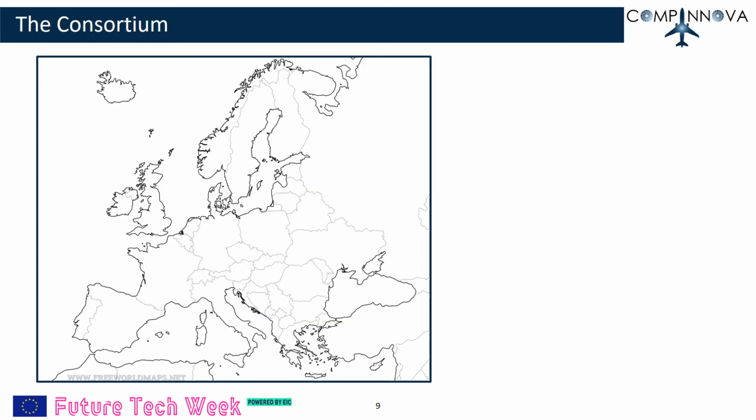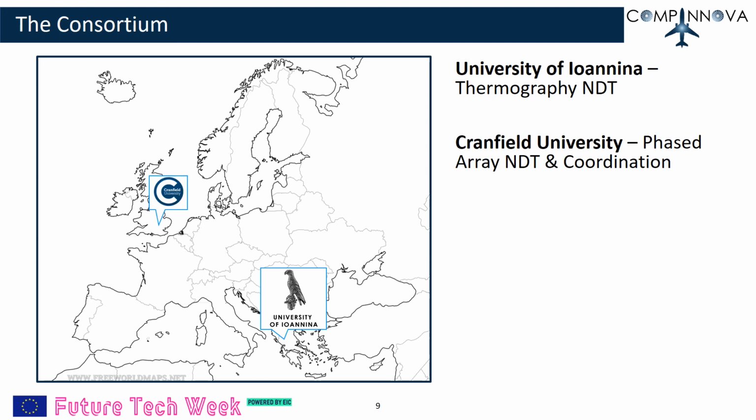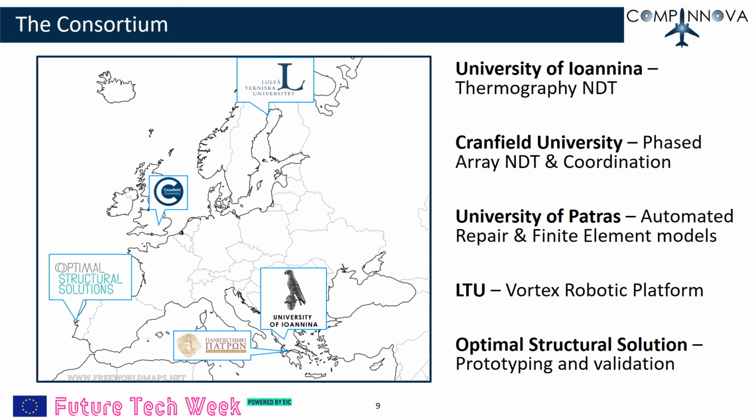So who are the members of the CompInnova Consortium? I'm going to introduce the partners in the same order as in the webinar today. The first partner is the University of Ioannina in Greece, who developed the thermography NDT technology. Then we will have a talk from Cranfield University, who developed the phased array NDT technology and was also the project coordinator. University of Patras in Greece developed the automated repair technology and also the digital twinning. Luleå University of Technology from Sweden developed the Vortex robotic platform. And finally, we have Optimal Structural Solution, which is an industry partner and assisted the consortium in developing the prototype of the composite sample that was used throughout the project and provided a validation of the technology from an industrial point of view.